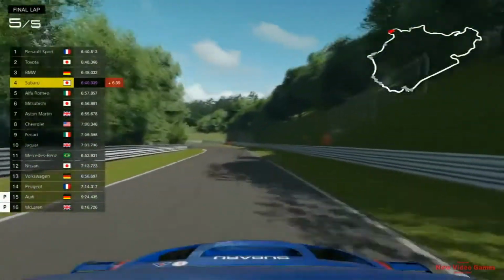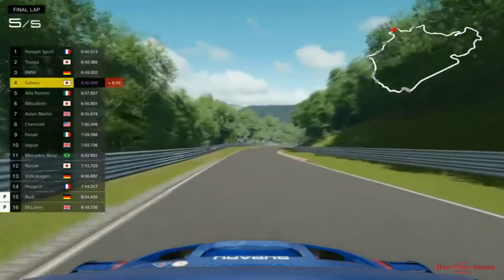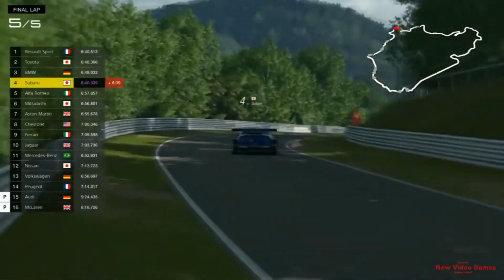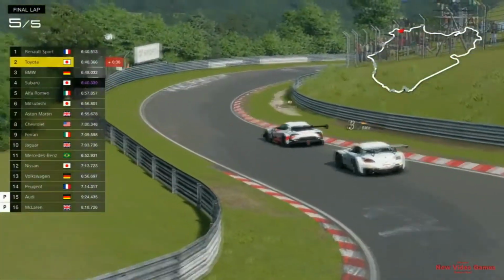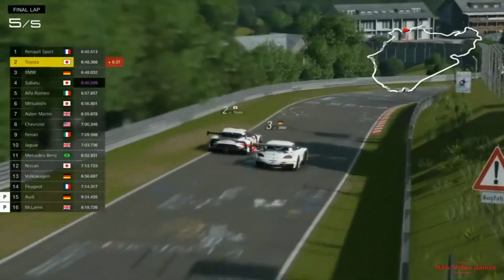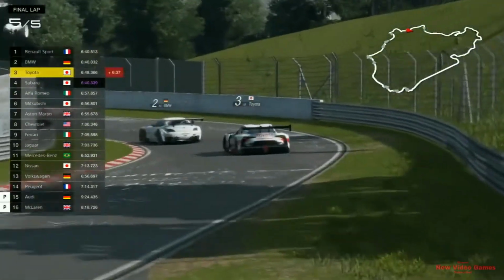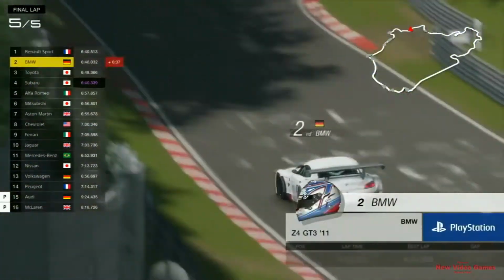Yeah. But now we are on board the Subaru, and he already can see the podium guys, the BMW and the Toyota drivers. Yeah, he's getting close really quick, so it's going to be very close at the end of the race. Oh, Toyota is on the grass. Maybe BMW is passing. Yeah, good move. And now let's see if he pulls away, or maybe the Toyota driver comes back.